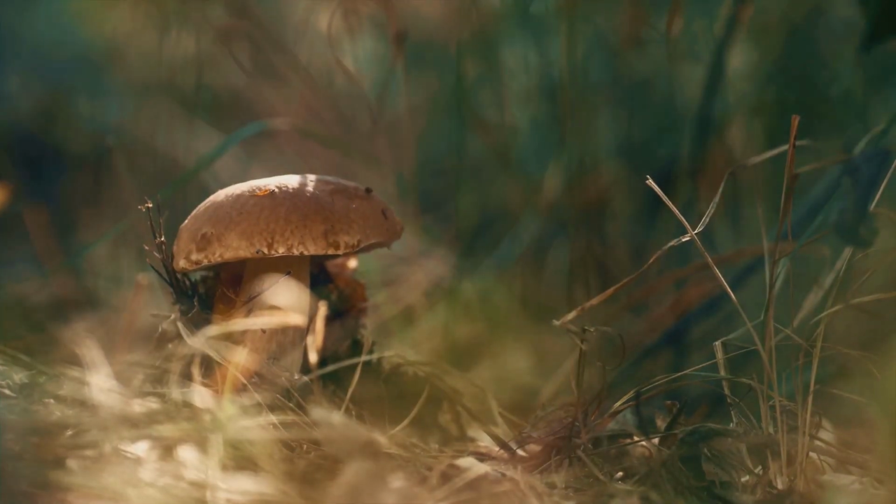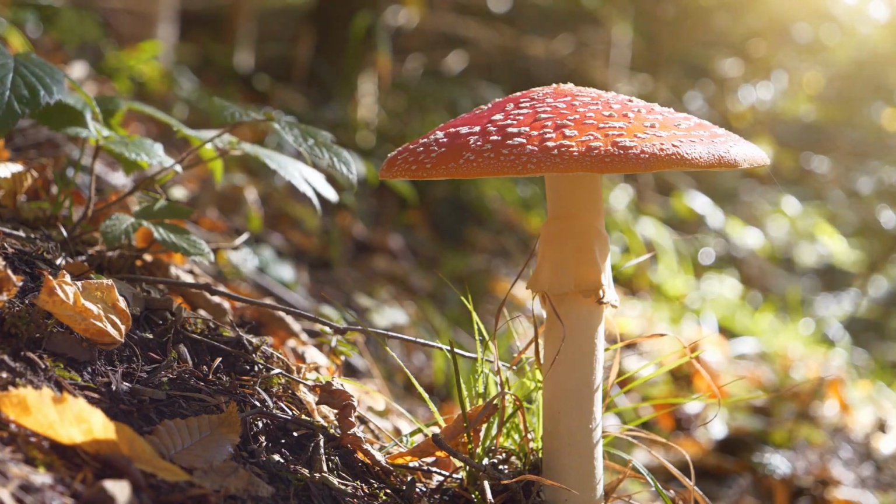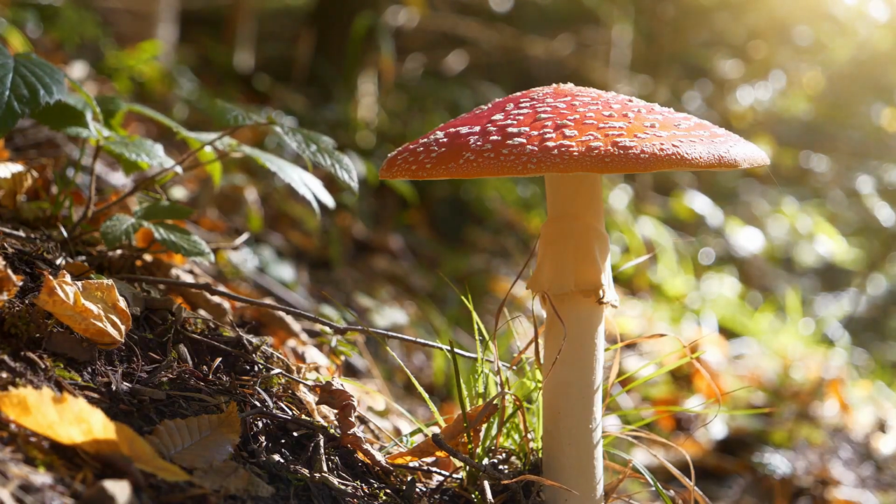And don't forget, mushroom foraging is a seasonal hobby, so spring and fall are your prime times. These seasons offer the best conditions for mushroom growth, making it easier to find a variety of species.